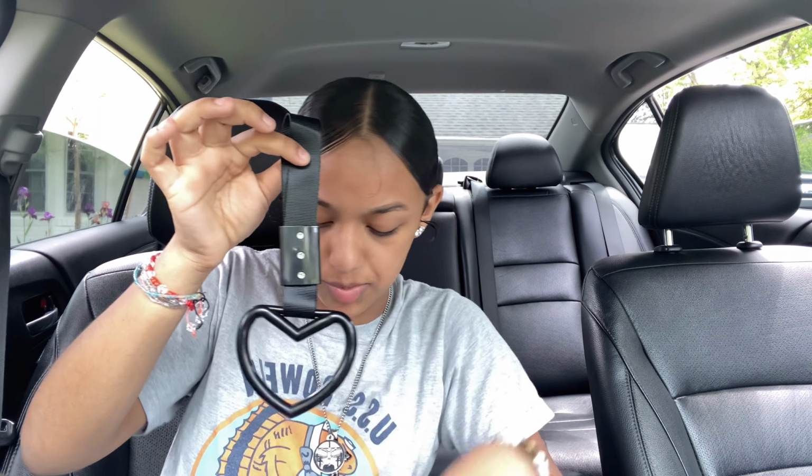So this is what it looks like. It actually doesn't feel cheap or anything. The quality is actually pretty good. These are so cute. First off, let me say that the vibe in my car is blue and black. That's the theme. So I had to go with the black hearts.